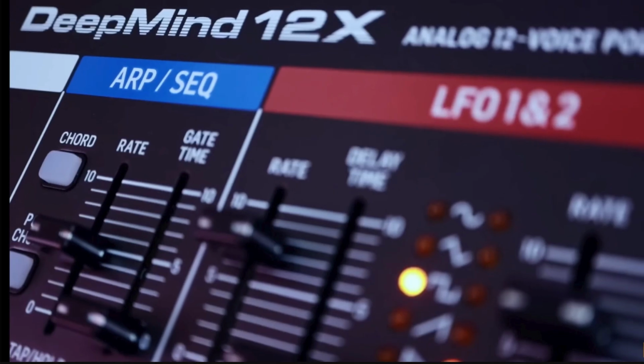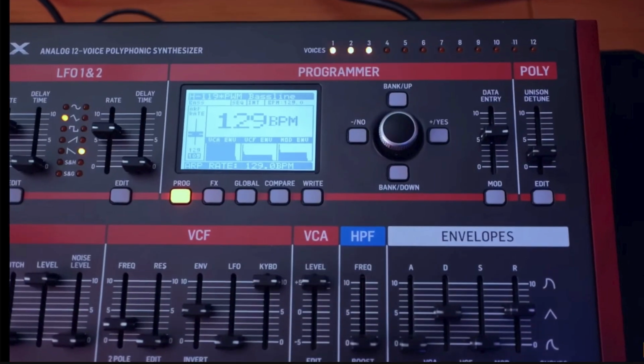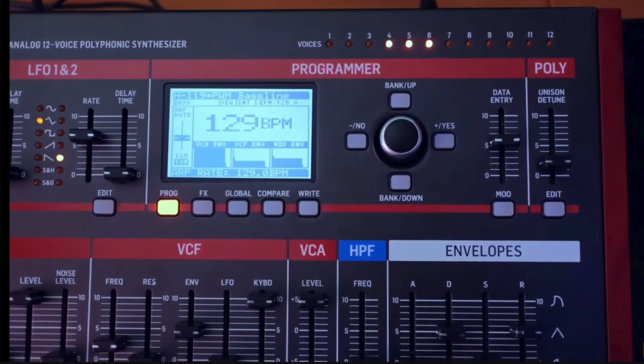Hi, today we are here for a special anniversary. It's been 10 years since Behringer DEEPMIND changed the game. We are celebrating a decade of innovation with a bold new look. Introducing the Deepmind X series with a new color, end sides and panel graphics.